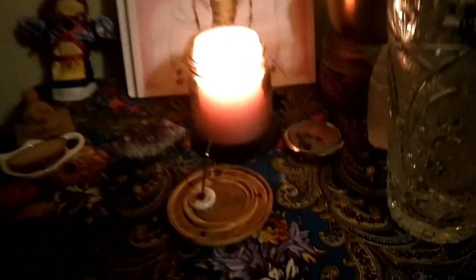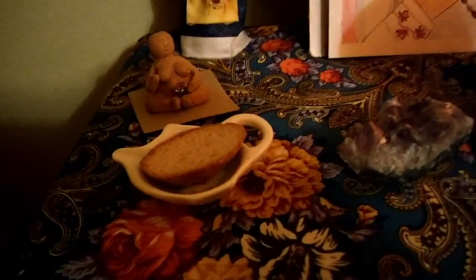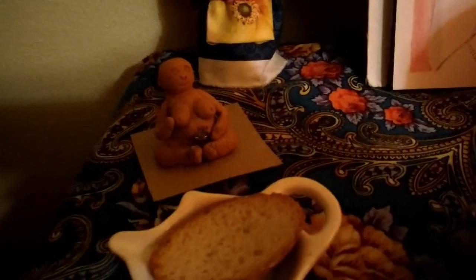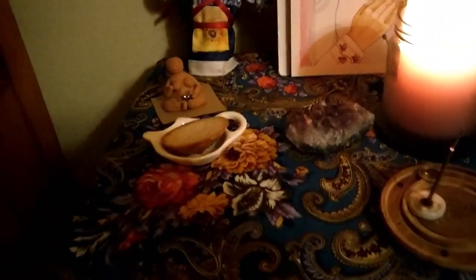And there is some incense, a candle, and here I have a little offering for the ancestors. This is my clay figurine that I made, like an ancestor figurine, so that we could have a good start together. I put some bread there.